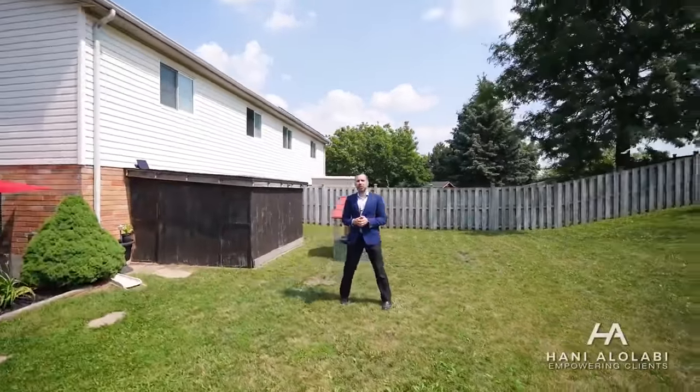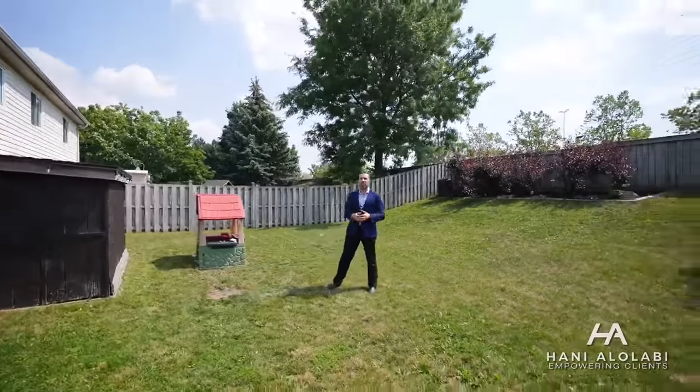Enjoy hosting barbecues in the oversized backyard with complete privacy as you have no neighbors in the back.